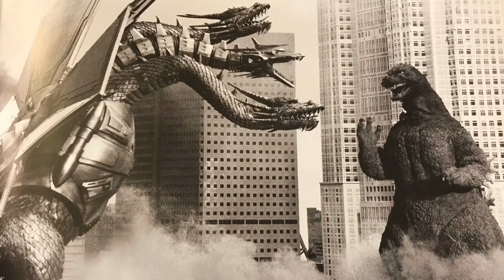But at the same time, this is such an awesome rendition of King Ghidorah. Once again, if you thought the first version of the Heisei King Ghidorah was awesome, they kind of made it even more awesome with the Mecha version. You know what I'm saying? But this photograph is awesome, between Godzilla and Mecha King Ghidorah.